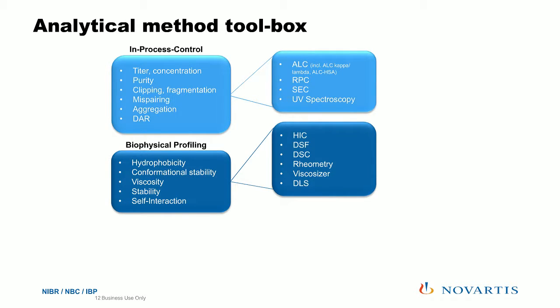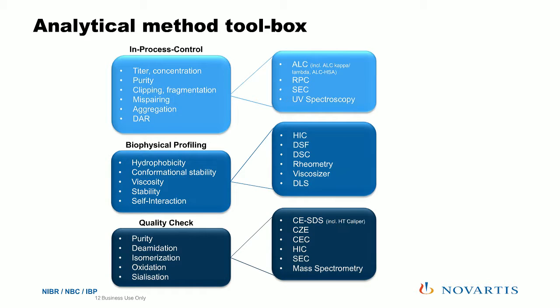And similarly, also we handle this for our work packages with regard to the biophysical profiling. So here, typically, we are looking at the hydrophobicity, at the conformational stability. Viscosity is a very important aspect, especially when we are going into high concentration liquid formulations. The stability is looked on early on, self-interaction, and the methods to this are given here on the right-hand side. And last but not least, the quality check is also then going more into the detail of the molecule, and which is also process-dependently influenced, and therefore purity is also checked at the end of the process. But also then post-translational modifications are very closely monitored with regard to deamidation, isomerization, oxidation, and also serialization, and also other aspects might show up depending on the molecule's properties.